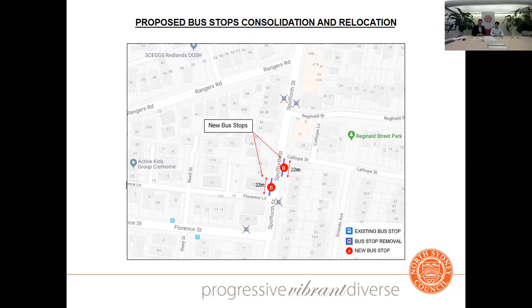And that is that we rationalise those 4 bus stops into 2 bus stops, not quite in the middle, but as close to the middle of where the existing ones are on Spofforth Street. So that diagram shows you those big red dots with B in the middle of them are the proposed new bus stops.